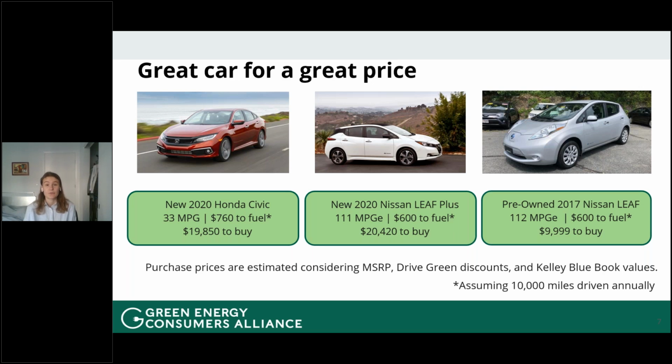Whereas that Honda Civic is going to be increasingly more expensive to fuel as there are global fluctuations in the oil market. And so you'll see that the price to fuel the 2020 Honda Civic will change over time depending on what those fluctuations are. But the real benefit of the electric cars is that they're not really more expensive than the gas-powered vehicle. You can see that the new Nissan LEAF Plus is about what you would pay for a 2020 Honda Civic. But the 2017 Nissan LEAF, the pre-owned vehicle, you can get for half the price. So it's a great value for those that are willing to take the jump and go for an electric car that's a little bit older.